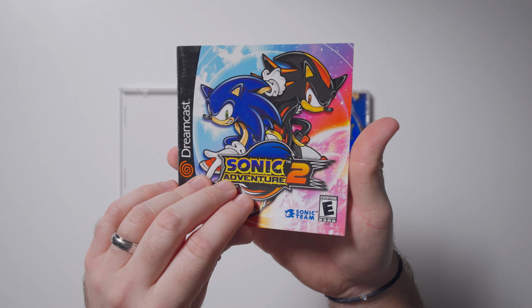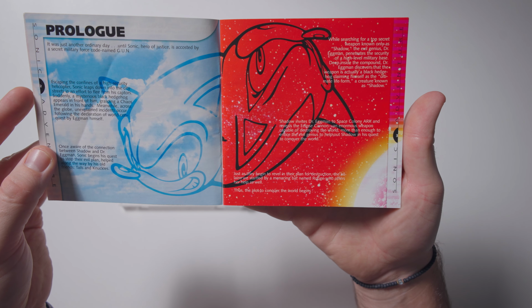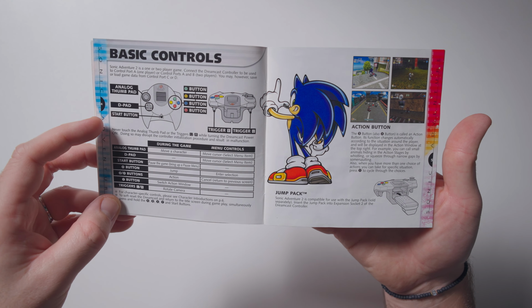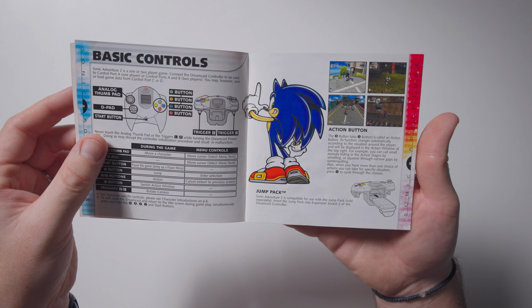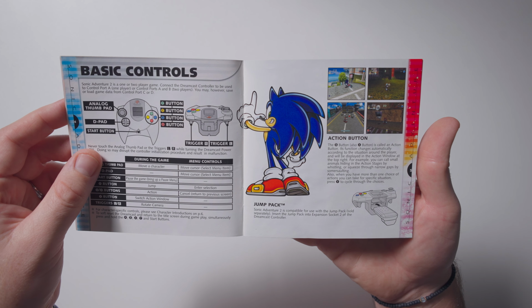So the front is obviously just the cover that we looked at earlier. We have our credits in here, a little bit of a prologue. So it's telling you a little bit about the Sonic side, the Shadow side. I'm going to pause that there in case you guys want to read through any of that. Your basic controls, the action button. It says here that Sonic Adventure 2 is compatible for use with the Jump Pack, sold separately. Insert the Jump Pack into expansion socket 2 of the Dreamcast controller.